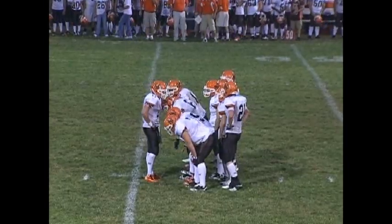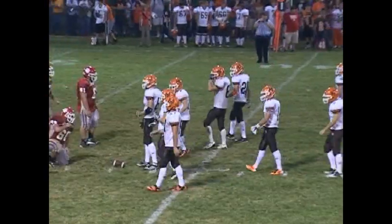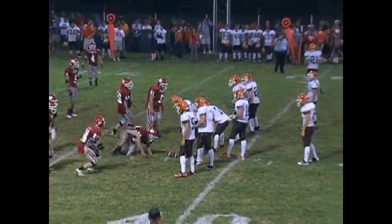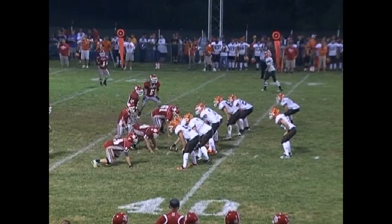So the Buckeyes will have it at the Tomcat 38. Well, they were able to score in one play on an 87-yard drive. Now they've only got 38 to go.